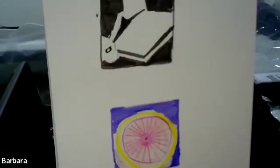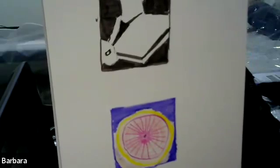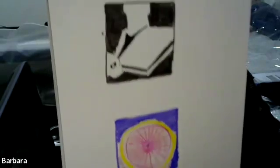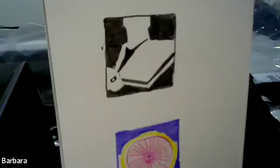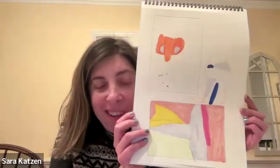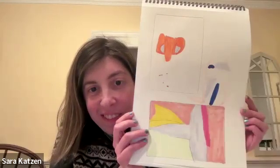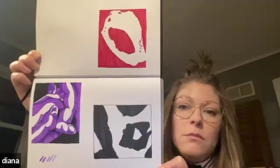Really nice. And here's Barbara. Oh, that's fun. Oh, I love the weight that you captured in your negative space study. I really feel the gesture of those items stacked on top of each other. Yeah. All right, Sarah. Yes, those are really great. I love the layering of colors that you've got. And even the one that's a little unfinished is really nice.